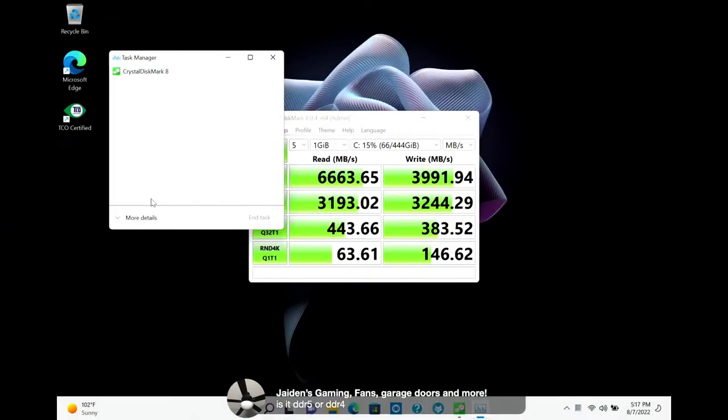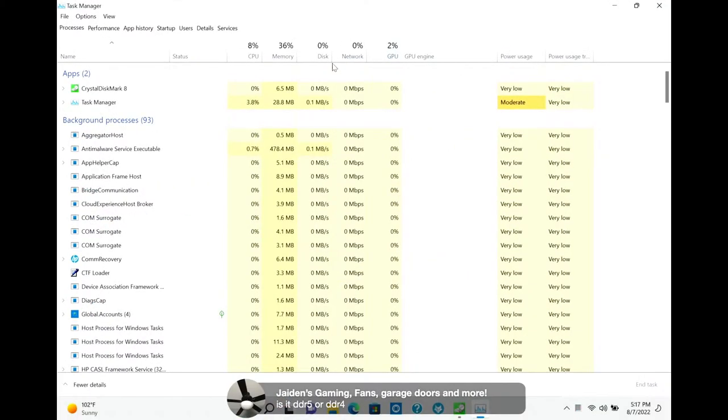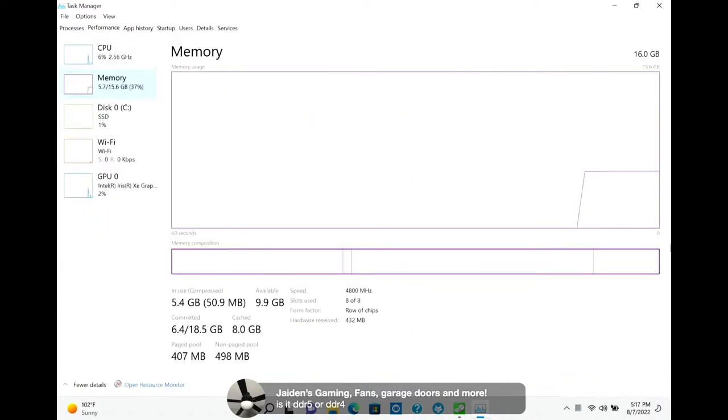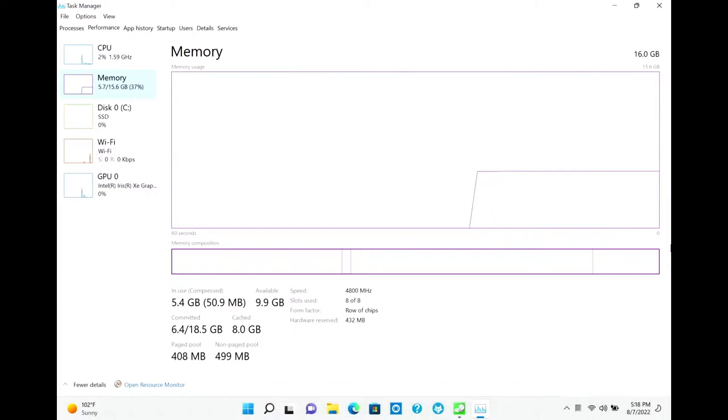Let's take a look at the task manager. And let's go to more details. Let's maximize that. And let's go to performance. And let's go to the memory. 16 gigabytes, 4,800. What does that tell us? Is that DDR4? I think it might be. The speed is 4,800 megahertz, but where would I see if it's DDR5 or 4? I don't know if they say it here. Let me see on the website.